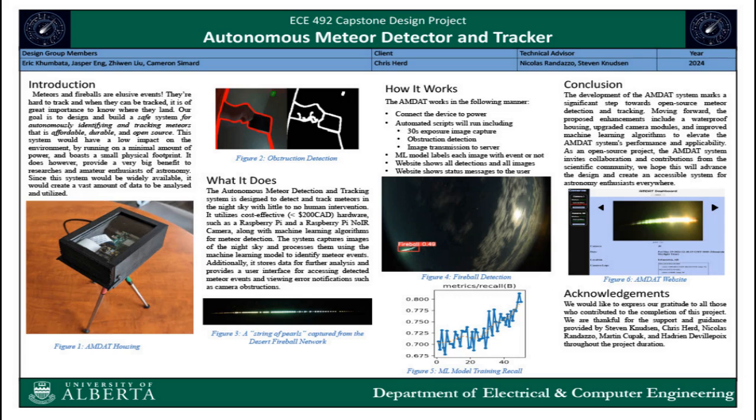One of the pain points is the current cost. The system right now costs around $6,000 to make. We designed and built our system for under $200. Another pain point is there's currently no AI being used within all the images that they capture. After all these images are captured and sent to the server, they must be manually sorted and labeled. We aim to create an AI model to be able to do that autonomously.